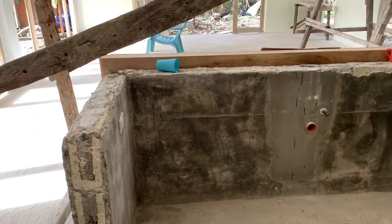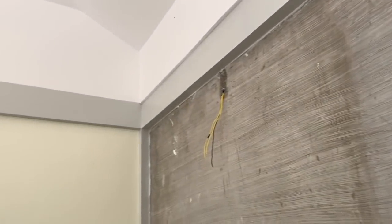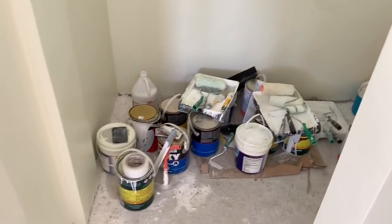We're going to skim coat inside and paint inside of it so it's clean. They're going to skim coat and paint down here. And up here is going to be our wood tile wall. I think they did a great job. What do you think, Thea? You like your new home? And ta-da! We have a laundry room. Our washing machine will go in here. These are all our paints. I think it's going to be great to have our own laundry room.